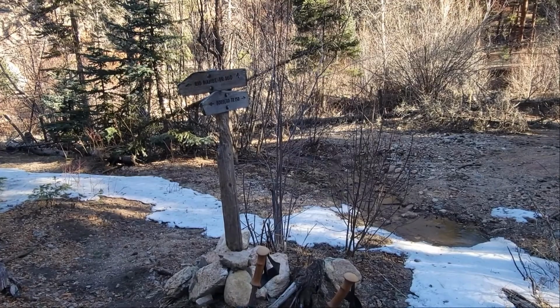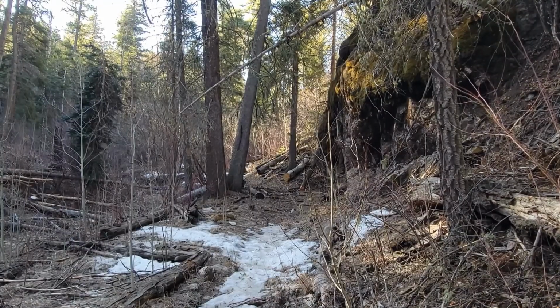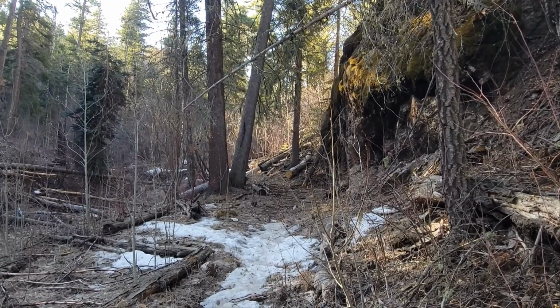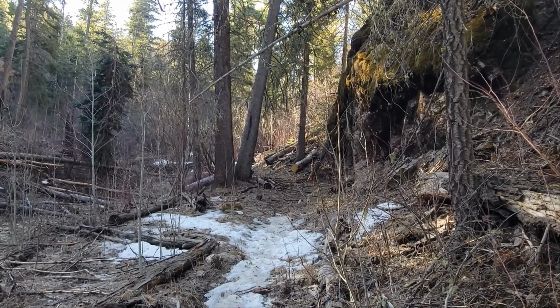And I went ahead and propped up the sign that had fallen over too. Okay, so now the Borrego Trail is heading gradually to moderately steep up this little side canyon here.